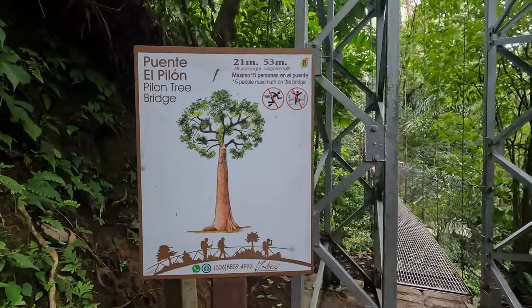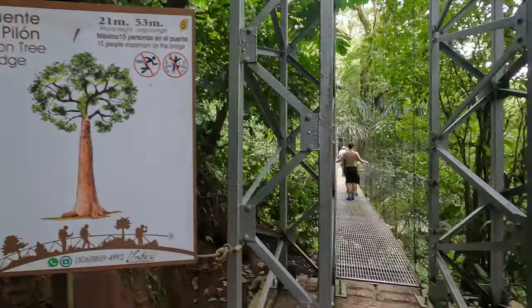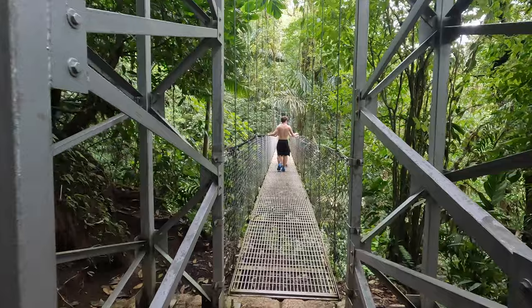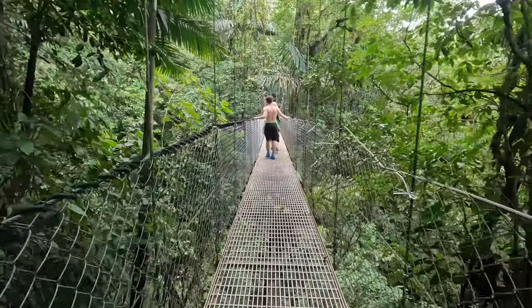Okay, we're at the second one. The first one terrified me. I'm afraid of heights. This one's 53 meters in length. And let's walk out on it. I'm gonna use my other hand here to hold on.